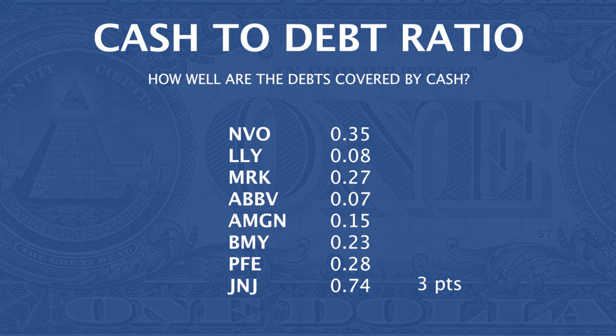Johnson & Johnson with a total of 0.74, claiming the first 3 points of the second round. In second, it's NVO with 0.35, which is already a bit on the lower side in my opinion. In third, it's Pfizer with 0.28, and from there it rapidly decreases, which worries me a lot, especially in the case of BMI, Amgen, AbbVie and Eli Lilly.